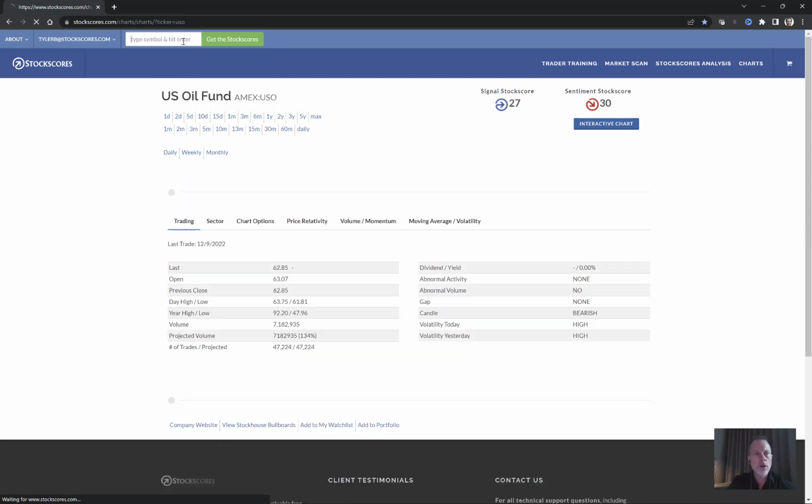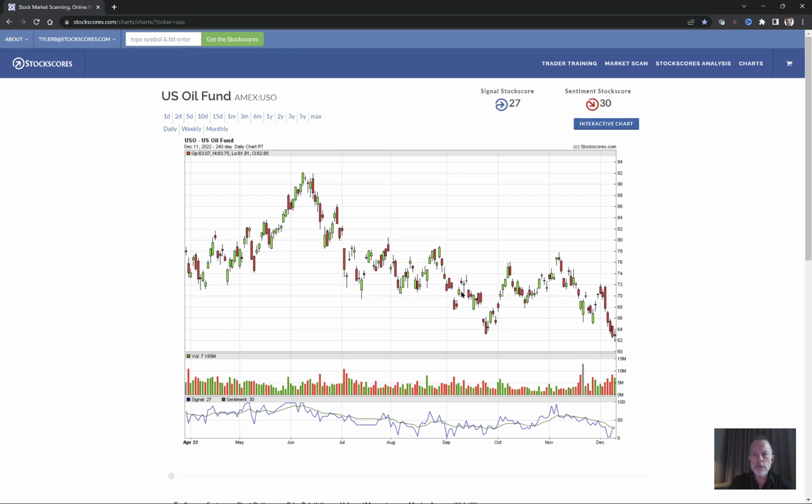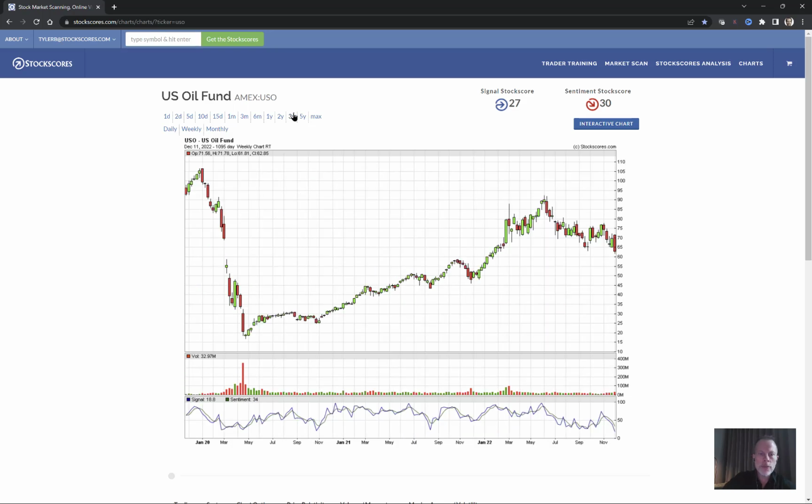Well, how about oil? Let's take a look at USO. And here you can see USO, which is the oil ETF, really broke down this past week. If you look at the 3-year chart, you can see it's breaking down through support. First of all, there's your upward trend line, and you're starting to move down through that, and you're testing this little floor right here. So the oil market is at a really critical place.